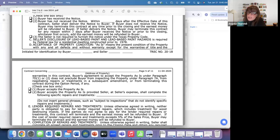Now, if it's brand new construction, well, first of all, you're using the new home contract, but brand new construction is not required to do it. But if you're using this Track 1 to 4 completed construction, a flipper is not an exempt party.